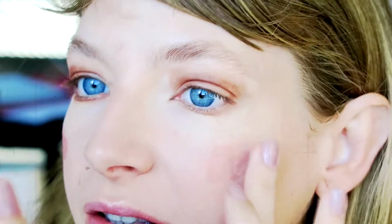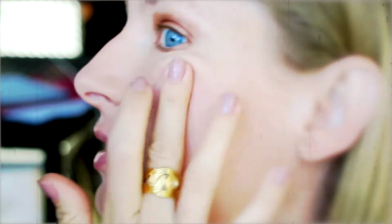This is the Tata Harper, by the way. It's really good. And it just gives you that sun-kissed look, you know? It's not too obvious. It's just perfect sun-kiss.